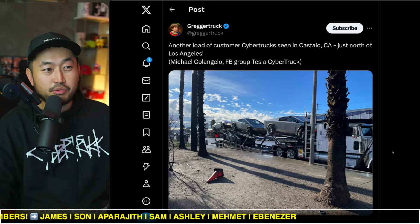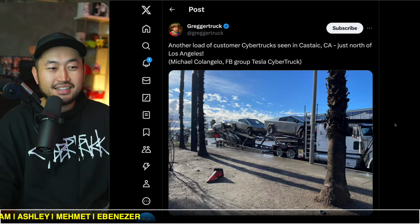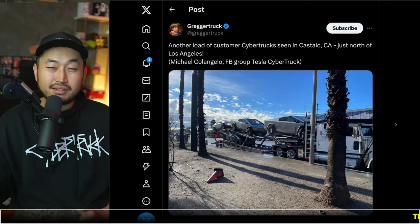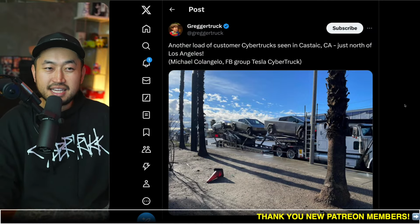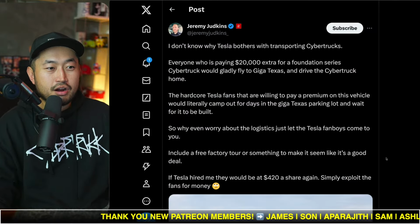You can see here's another post from Gregor Truck in Castaic, California, north of Los Angeles, where more Cybertrucks were being delivered. But it seems like a lot of these deliveries are employees only still for the most part. I don't think I've seen an actual customer delivery besides the delivery event that happened early on.